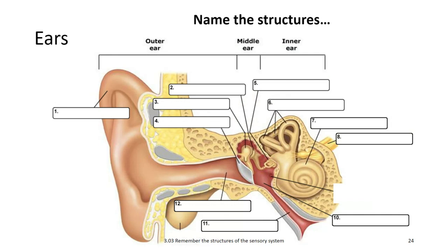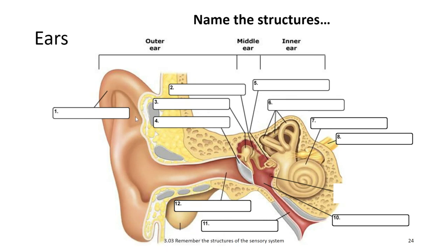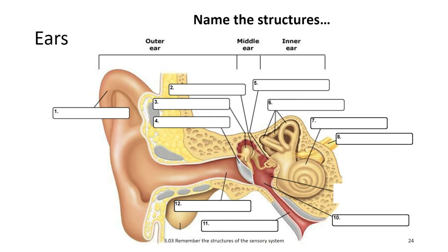I'm going to try to send y'all a picture of this. I usually have you trace it from your textbook and fill it in. But just so that we're all on the same page, number 1 would be your pinna or auricle, whatever you want to call it. I don't know why these are out of order and it bothers me. So then this, number 12, will be your external auditory canal. This right here, number 4, is going to be your tympanic membrane. And all of those things are outer ear.